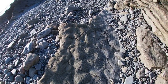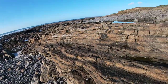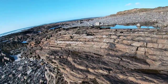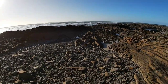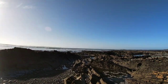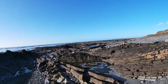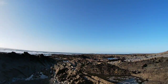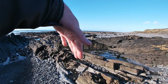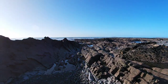I'm not seeing any shells around, but you can see where the water had moved the sand. For millions of years, the sand's compressed and turned into stone. Over here is another interesting feature. You can see here the layers are starting to, it's like there was an upheaval, maybe an earthquake, and so what was originally flat seabed gets turned up on its side over millennia. So the layers are not sitting flat anymore.